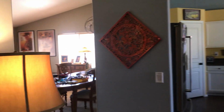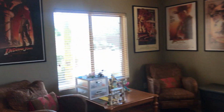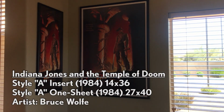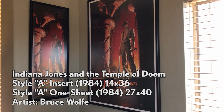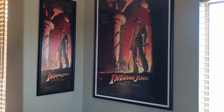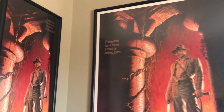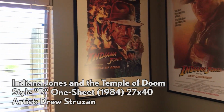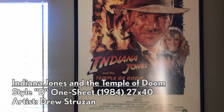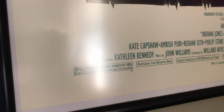All right, so heading into this other room, we've got some Indiana Jones, some more Star Wars. In this corner is Temple of Doom, the insert, and the one sheet. And then the Drew Struzan Temple of Doom one sheet. The actual poster is not white, it's more of an off-white cream color with green text.